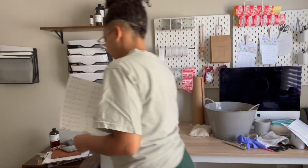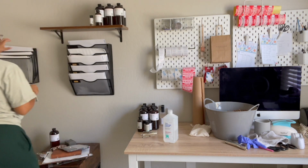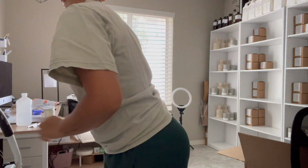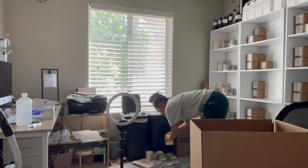Look at how easy it is for my desk to become messy again. This was just from this morning when I had to clean off all of those vessels. So I'm putting away most of the stuff that I was using. Some of it I'll end up using again in just a little bit, but I am putting my crinkle paper back where it belongs. A lot of the stuff just ends up right in the middle of the floor.